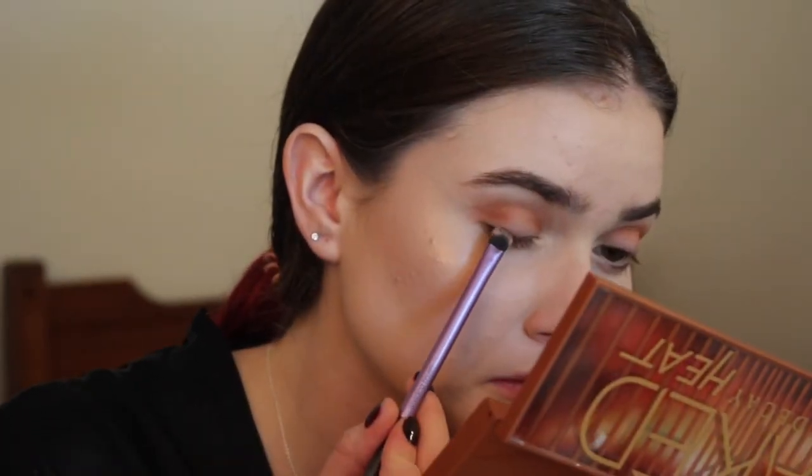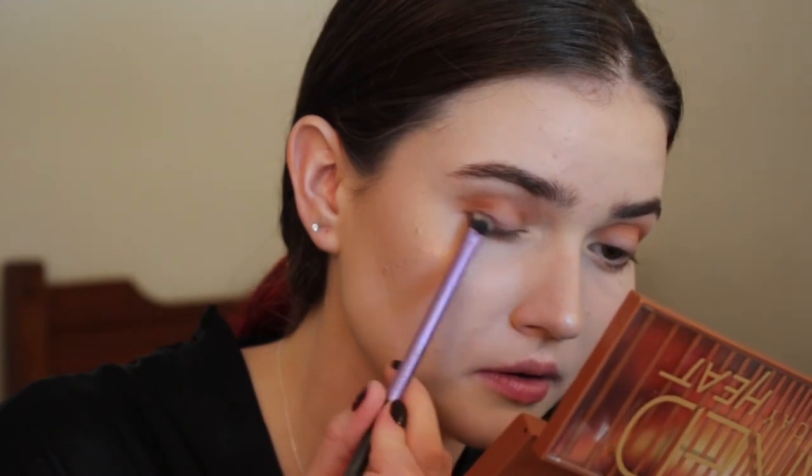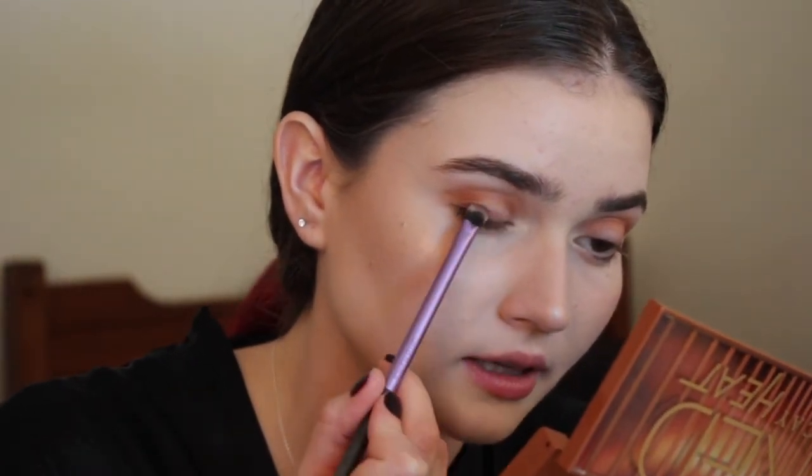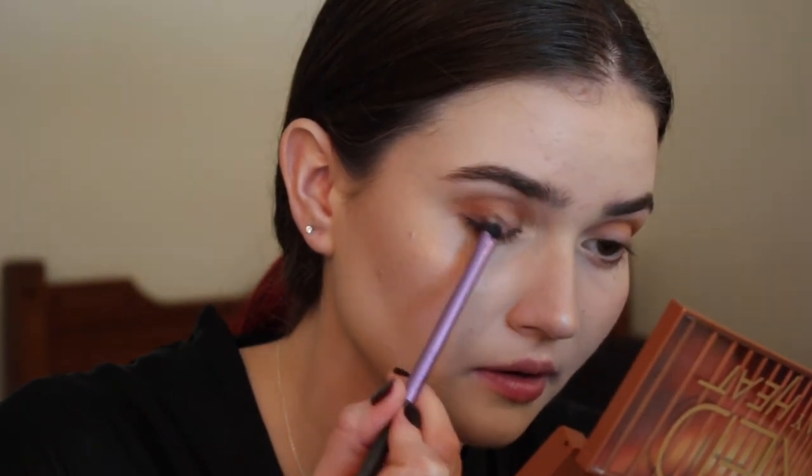And take the shade En Fuego. This one, on a tiny little brush. I love this brush. This is the Real Techniques shading brush. It's really good for the lower lash line. Anyway, I'm gonna deepen up right along my lash line and the outer corner here.